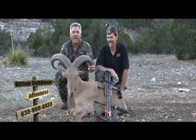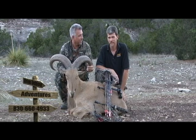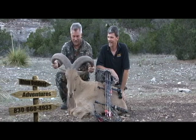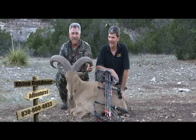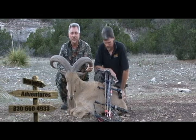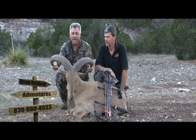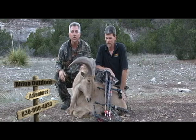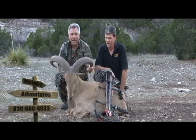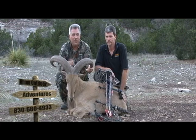Heacker Safari Ranch, folks. That's the ranch we're on. We're hunting with Rhino Heacker. This is his ranch. You finally got it done. Look at the handlebars on this thing. I'm telling you what. Hey, we waited till the last day to get her done, but we did. Rhino Outdoor Adventures is the booking agent or the outfitter, and we're on Heacker Safari Ranch, and I have killed me a monster handlebar Aoudad, folks, and this is one of the most challenging hunts I have ever hunted with my bow.